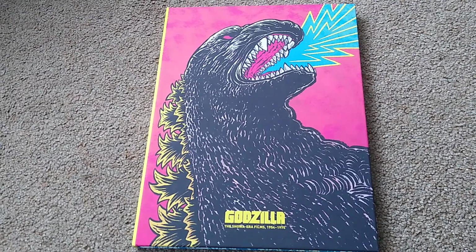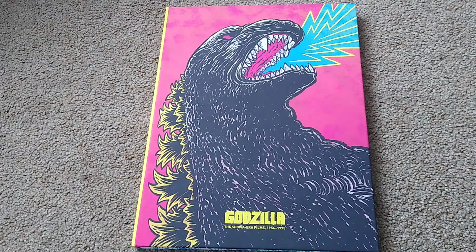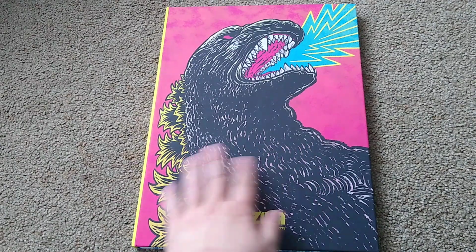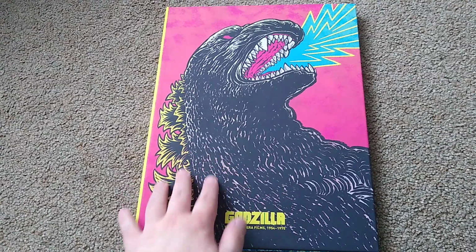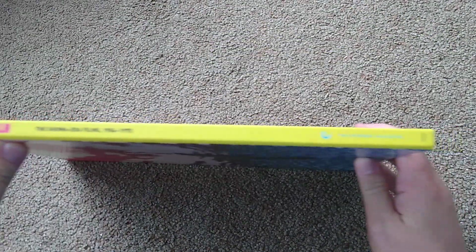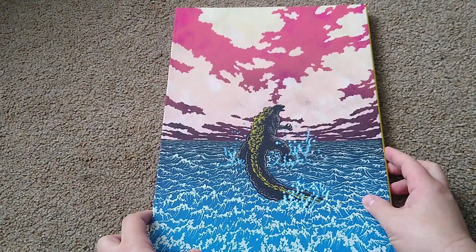So here it is. It is in book form. It's a large, oversized book form. It's a nice hardcover. The texture feels kind of soft. It's really kind of a weird texture to this book. Here's the spine. Tells you exactly what it is, just like a book. And there's some more artwork of Godzilla leaning on the back.